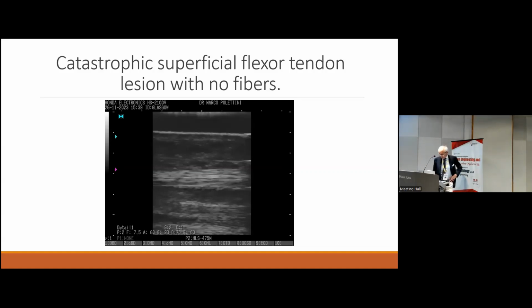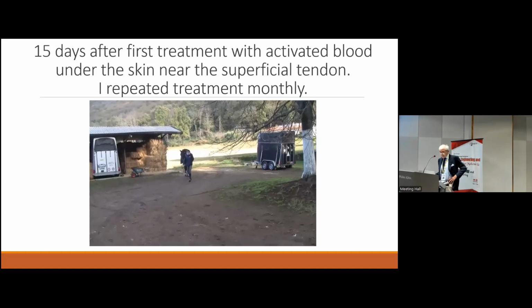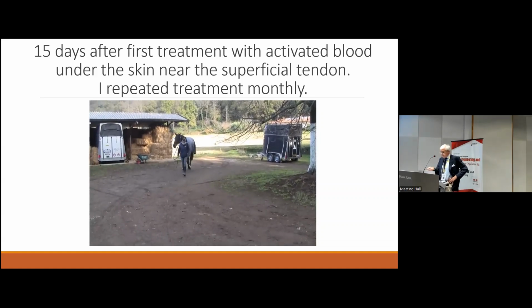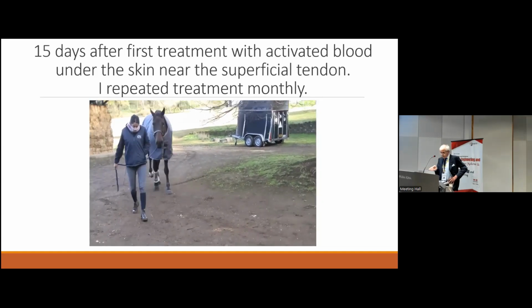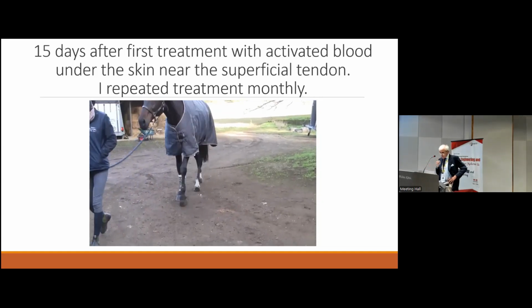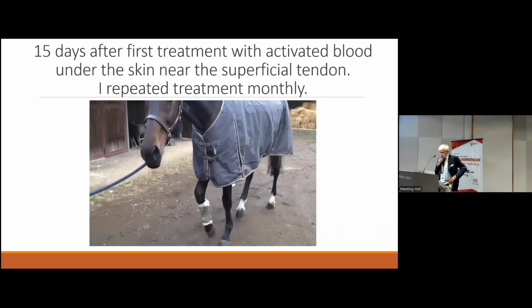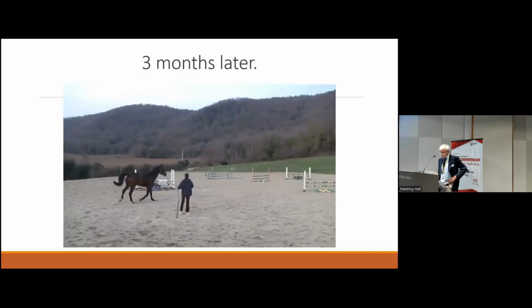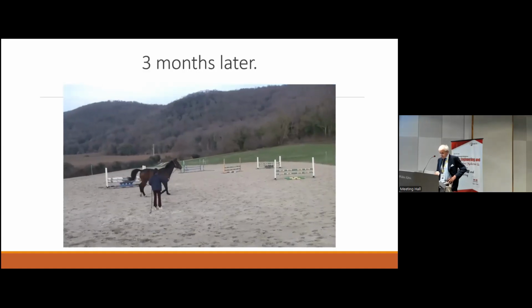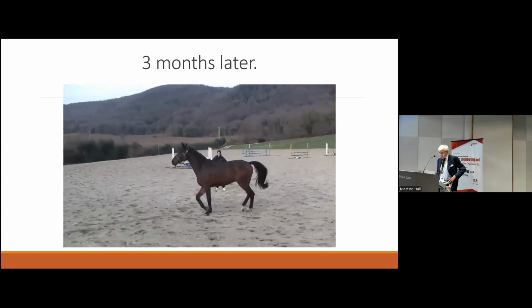I treated those under the skin with the blood subsystem, and 15 days after the first treatment with activated blood under the skin near the superficial tendon, you can see the result. He can walk. At this moment, we saved his life. I repeated treatment monthly. 3 months later, you can see the horse is not perfect, but it's very, very good.